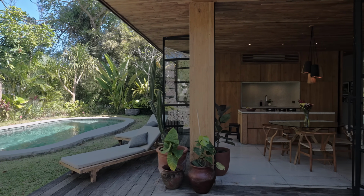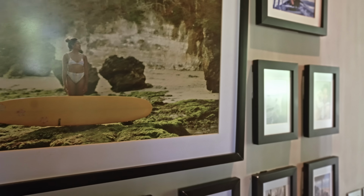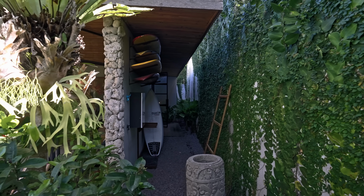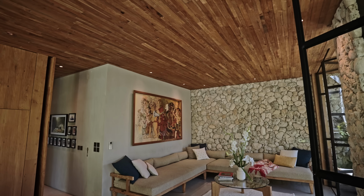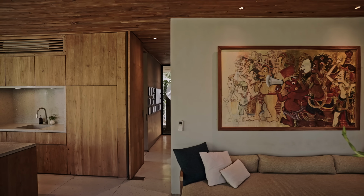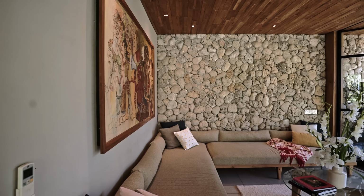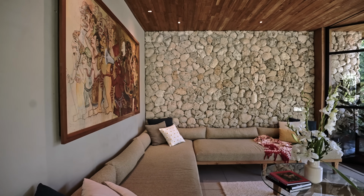This home belongs to Kat and John, a couple of American expats who now very much lovingly call Uluwatu home. And John actually has his own construction company, so he was very much involved in this project, and a lot of the materials that we see were actually repurposed. So they all came from leftover jobs and projects that he'd been working on, and they really tried to just make use of what they had on hand.